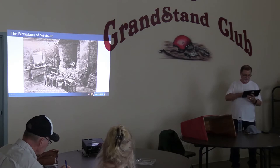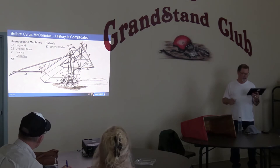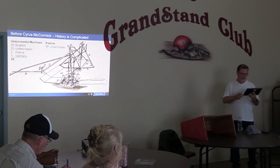Rarely, if ever, does an invention happen in a vacuum. The Reaper was no exception. Many before Cyrus attempted to engineer a Reaper, some with a fair amount of success. However, it's unclear how many Cyrus might have had a chance to study. He often licensed the technology developed by others to improve his products.